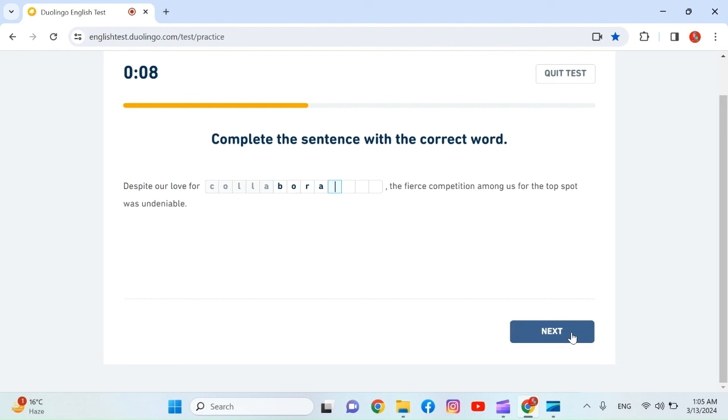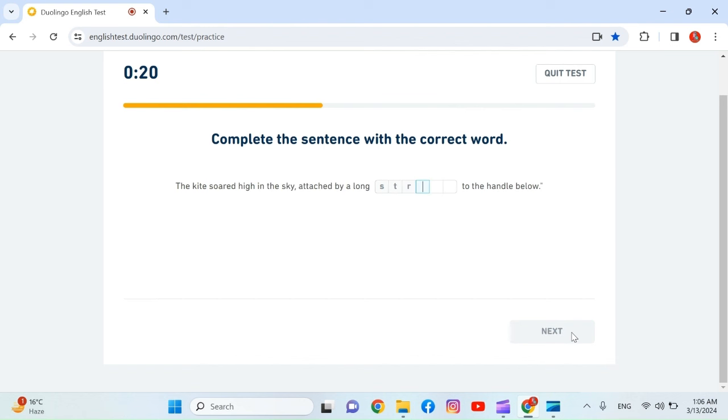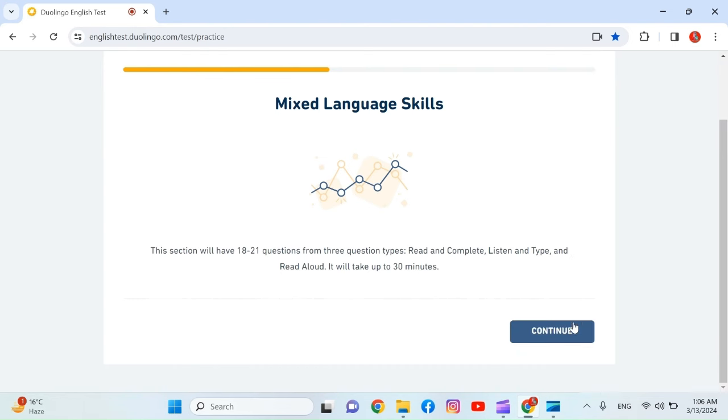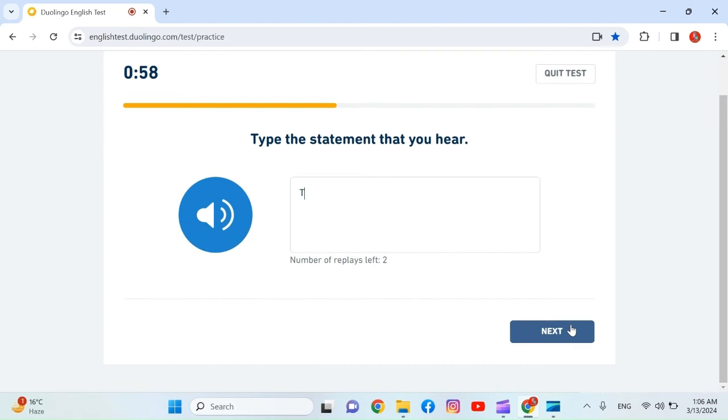Level 4. Collaboration. Hearing her again, he couldn't ignore the fact that he had met her once in the shop. The kite soared high in the sky, edged by a long strip. Mixed language skills. There's a restaurant in the hotel.